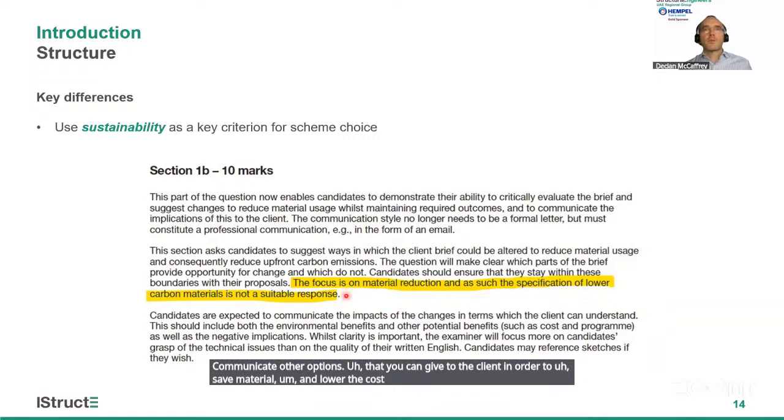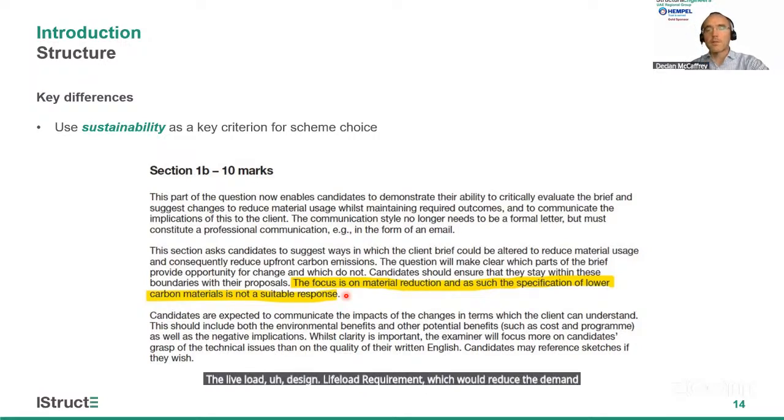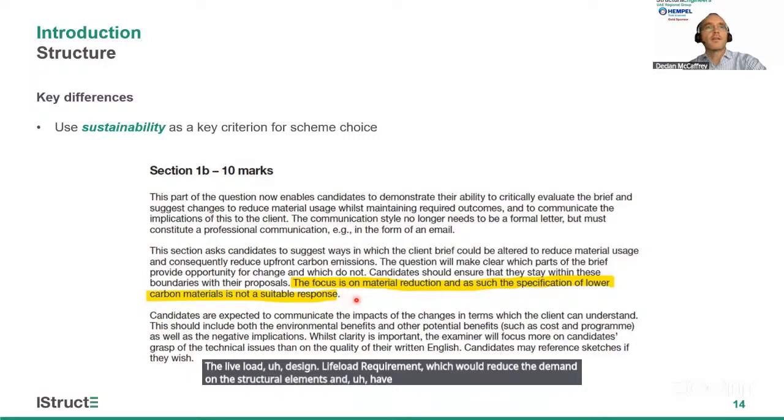One simple example could be you could suggest restricted access to the roof, and you may be able to reduce the live load design requirement, which would reduce the demand on the structural elements and have some saving.